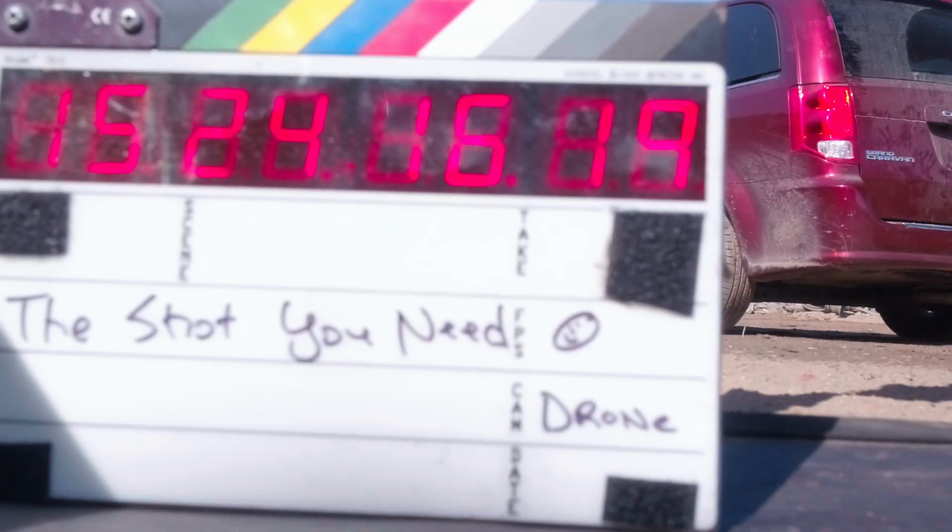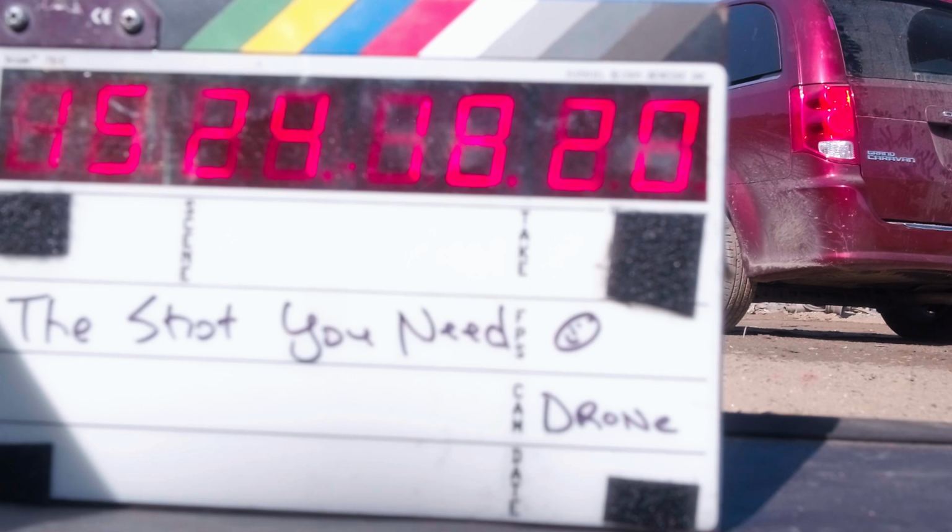And as you'll see in both of these situations, because we need as much coverage as possible, I launched the Inspire 2 and I get those gimbal shots, and then I launch the FPV, and I basically get both of those going at the same time. So I end up getting, well, tell you what, just watch and you'll see. So yeah, here's the slating of the Inspire 2. Getting ready to go.